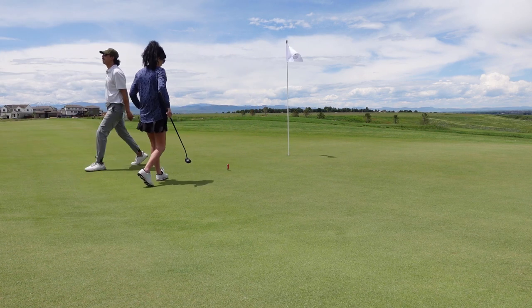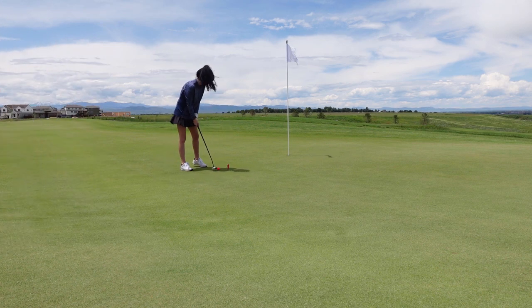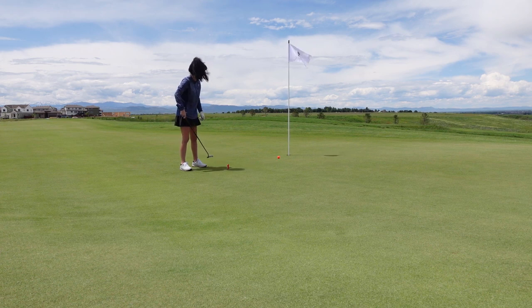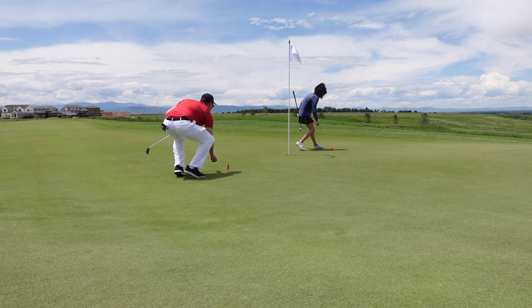I didn't see the break to the right. But that was good pace. Good pace, good pace. That was a great pace. Touched it? Okay. Go, Alex.